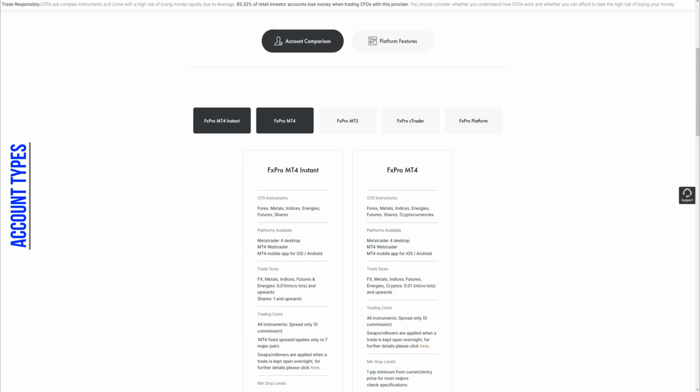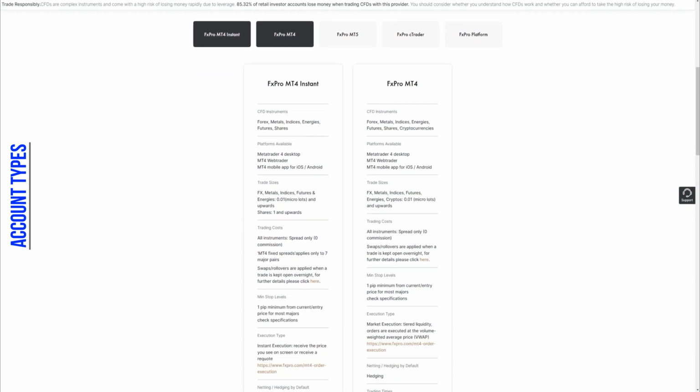Let's have a look at the 2 accounts offered with MetaTrader 4, which are the MT4 Instant versus the Standard MT4. Both offer the same CFD instruments and the same trade sizes. However, when it comes to trading cost, the Instant account offers fixed spreads only on 7 major pairs. The last major difference is the execution type of those 2 accounts. While the FxPro MT4 Instant receives the price the client sees on screen or a requote, the Standard MT4 has tiered liquidity as orders are executed at the volume weighted average price.